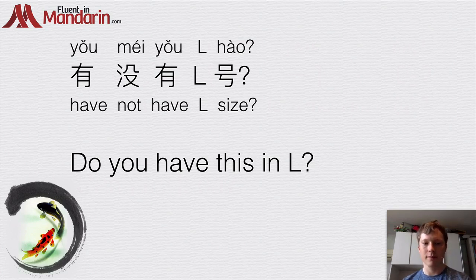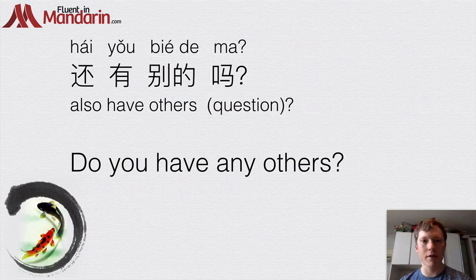And so on. Let's say, for example, that you don't like the shirt and you want to ask if they have any others. You can say this. 还有别的吗? 还 means also. 有 have. 别的 means other or others. And 吗 makes it a question. 还有别的吗? Do you have any others?